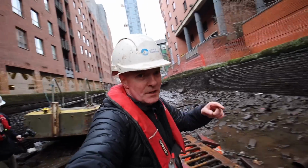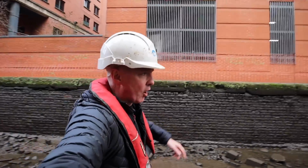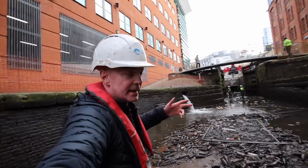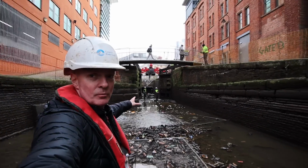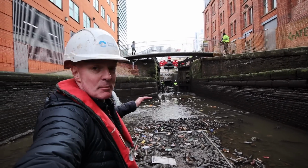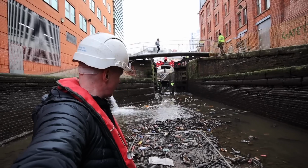So what I'll do is I'll just take a little look up here to the lock. Can't go too far because the water's quite deep, just while that's draining. See the lock there, just beyond. Can't get beyond this point because of all this rubbish here.